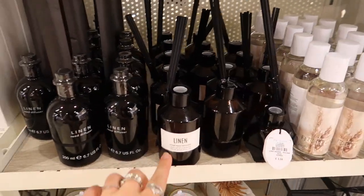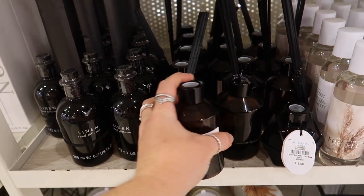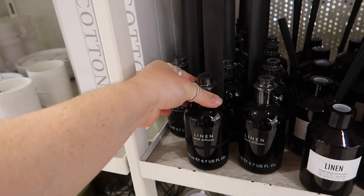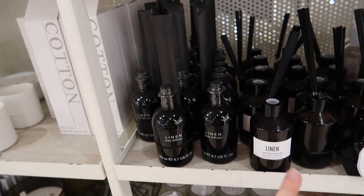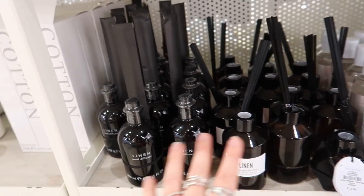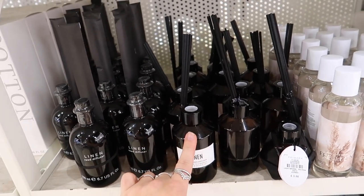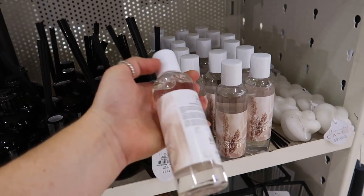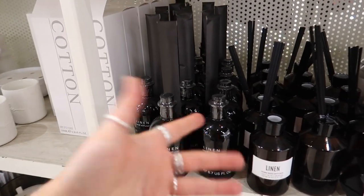They've got a new style of diffuser, which is actually really pretty. So they've got this one that's linen, and I think this is only £4. Yeah, this one's £4, or if you want the slightly different design, this one is £9. I do feel like that is a bit of a strange jump in price, considering that that is slightly nicer, but you still get the black reeds in that and everything. But yeah, loving the design of this. I definitely feel like I need to pick one of these up. Also, the way Primark are doing it now is that you are getting refills. So for £3, you could buy a big refill and then just keep your same bottle and refill it.